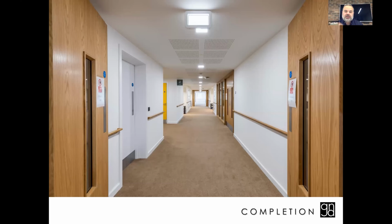I put this image in really just to show two things. First of all, the use of the space, generous corridors with acoustic panels, all help to reduce that frustration factor of the residents. But also, something that can often be a pet hate of architects is that when we hand the building over and you go back and you take some photographs, you realise that the staff have laminated various pieces of paper and stuck them around the building.